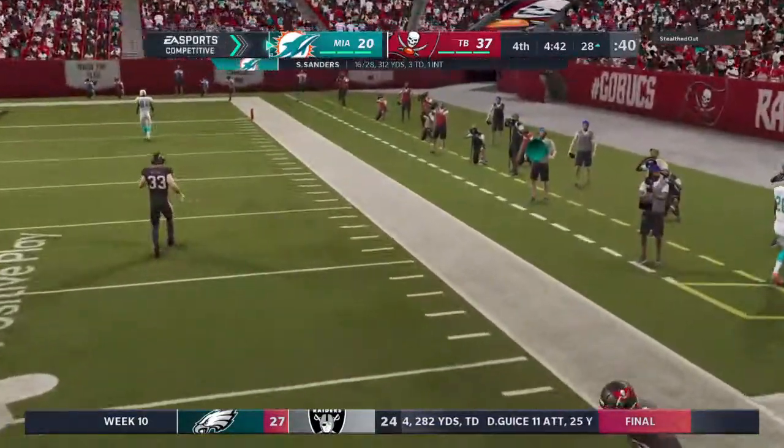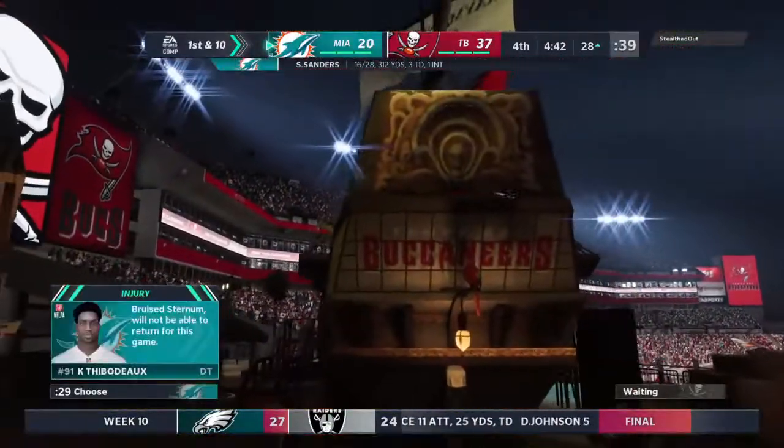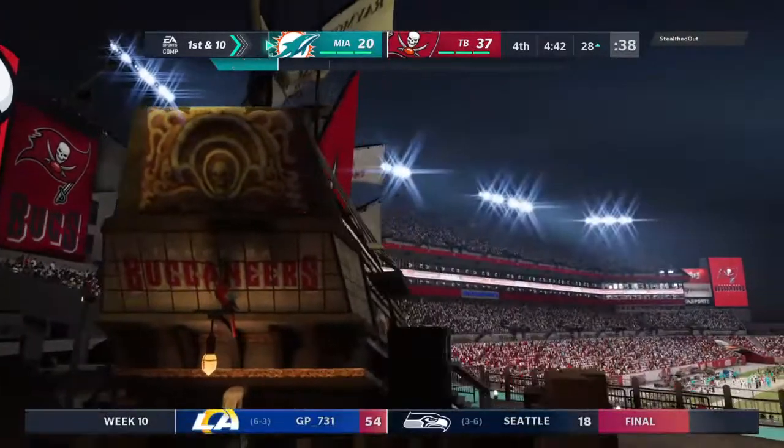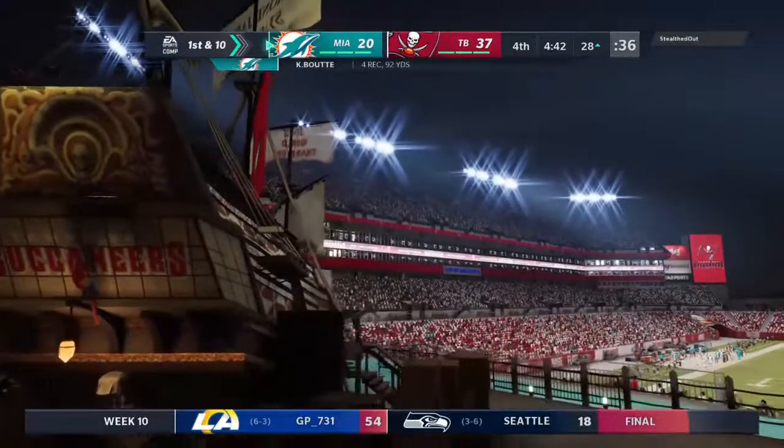And he finds a man on a crossing route. And he is out of bounds, but not before he's inside the 30. A first down there on a pickup of 25.